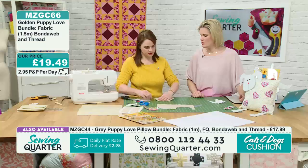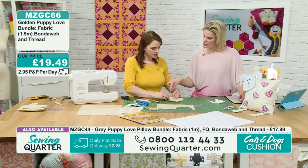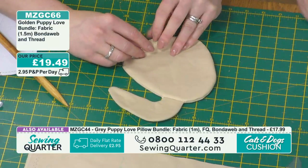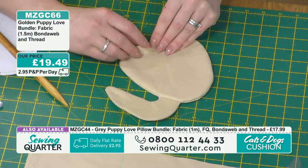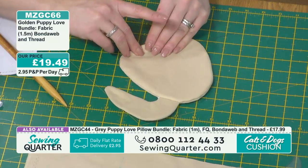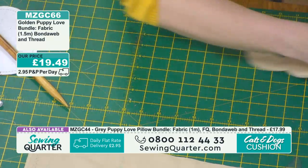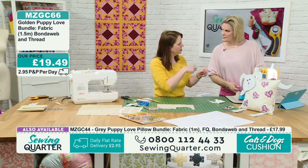Yeah, no, that's pretty much it. So then would you fold under this bit down here and press? Yes, you'd fold that under and give it a press. It says to slip stitch it, but I left enough of a seam allowance, because you top stitch around the outside, so you can just catch that in the finish, if that makes sense.